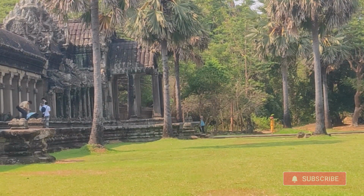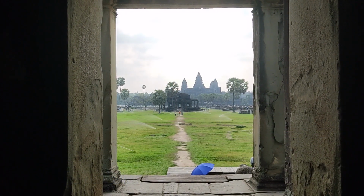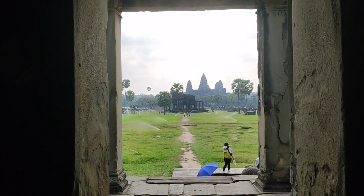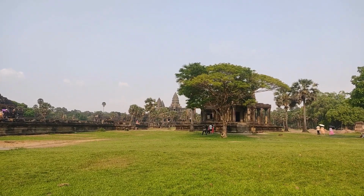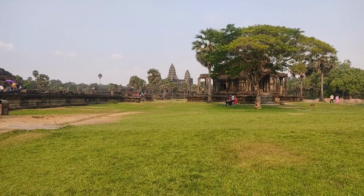Rediscovery of Angkor Wat. The Angkor area was abandoned after a Khmer king moved his capital city to near Phnom Penh in 1431 AD, but Angkor Wat was never completely abandoned because the Hindu temple was converted into a Buddhist temple and has been used constantly by Buddhist monks and nuns through to today.